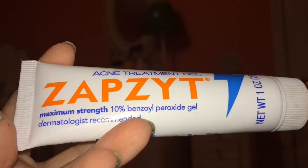Alright, and then the last product that I go in with in my acne routine. The mask is really just to detox and to clean out your pores. You do need some type of treatment to put over your pimples, kind of like to act as a medicine to help medicate them. Something that I do recommend, and that is super affordable and at the drugstore, unlike the mask, is this Zapzyt acne treatment gel that you can pick up from Walgreens or Walmart. Those are the only 2 places that I have ever seen this product. I have never seen this product at Target, which kind of annoys me, but that's okay.